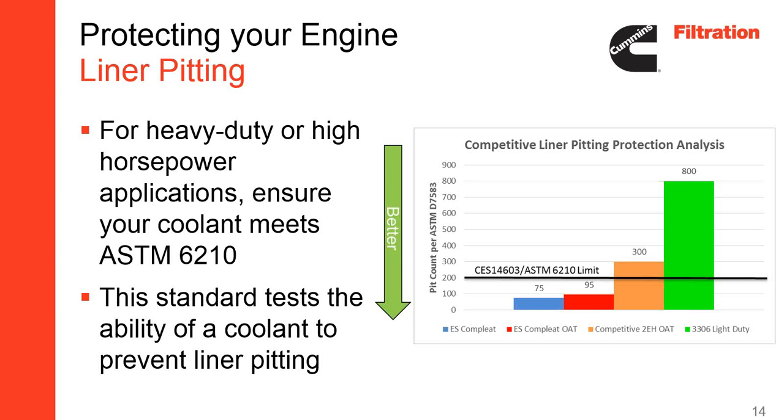To protect your equipment, you should first ensure that any coolant used for heavy-duty applications meets ASTM D6210. As I mentioned earlier, this spec contains a test that evaluates the ability of the coolant to effectively protect liners. This test is an engine test that measures the amount of pitting, with a lower number being better. Most coolants will list the standards that the product meets on the coolant packaging or in a product brochure. So be sure to look for an indication that the product meets ASTM D6210 before using on a heavy-duty application.